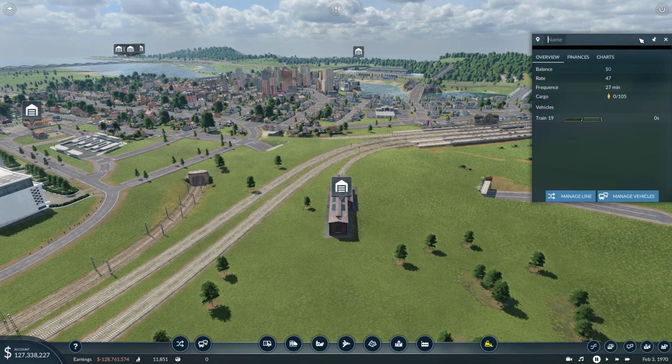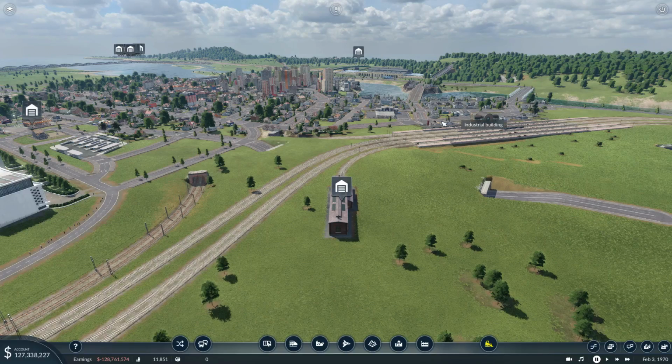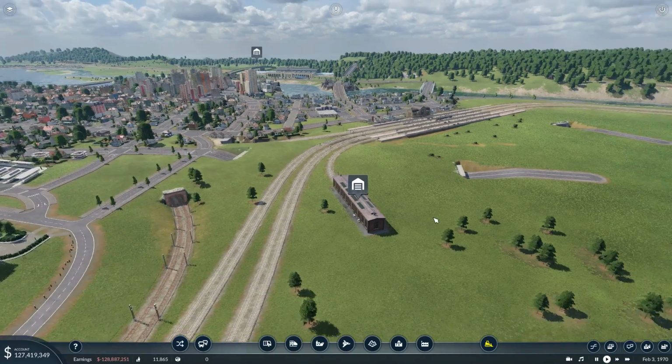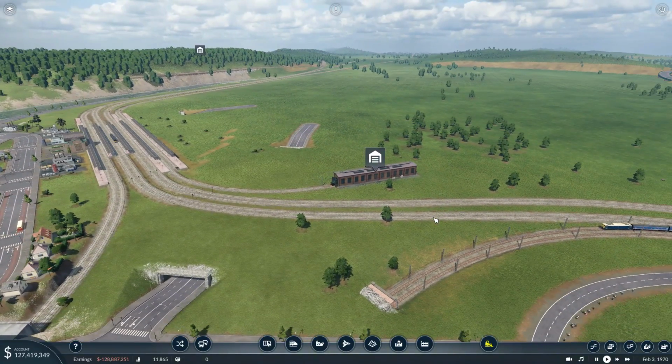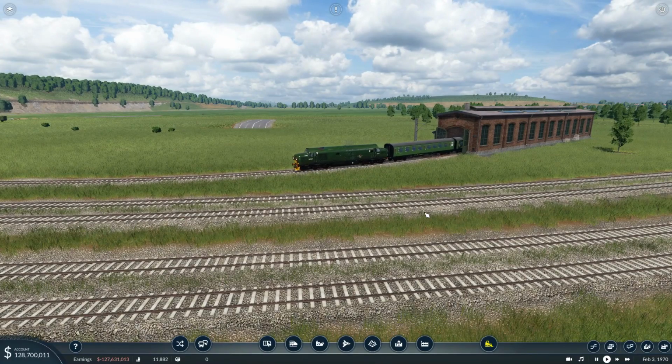Now line 1 will be the RLP London Western, and we'll make it red. Push play. There we go. Gotten most of the southern trains done, pretty much, which is nice. It's really nice, in fact.